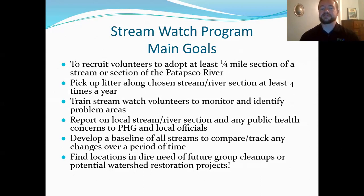But we want to equip people to adopt these areas so that they can both monitor, identify problems in the area, report back to us so that we can give you more resources, or maybe set up a volunteer event there, as well as doing a little bit of hands-on work yourself if you are capable of doing that, to keep these areas safe and protected.